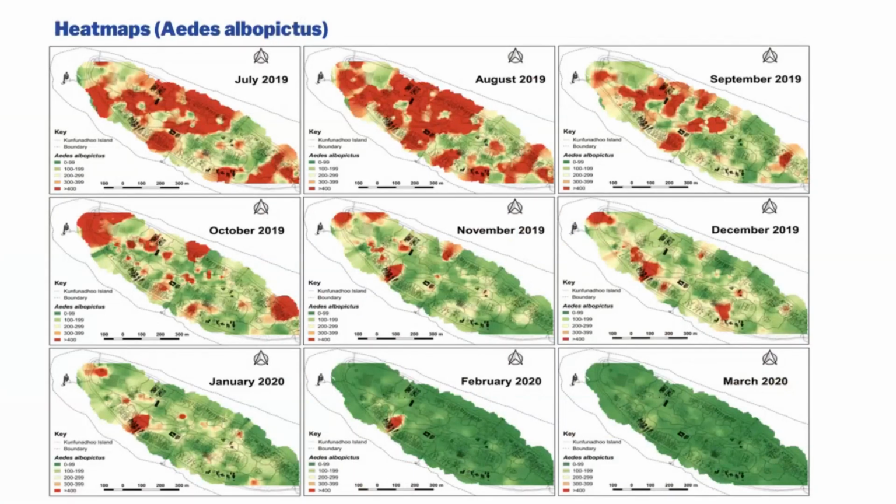So based on all of these trap catches, we could then make what we call heat maps. A heat map is basically showing you the density of mosquitoes over a given area. If you look at the top left of the image, you see July 2019, and you can see that large areas of the island were red. Red is a very high density, and green is a very low density of mosquitoes. In July 2019, when we had just deployed all these traps, large chunks of the island still had very high densities of mosquitoes.